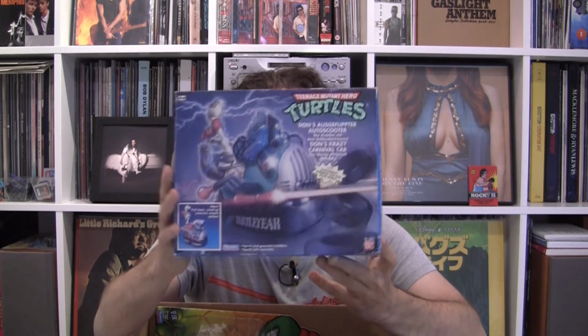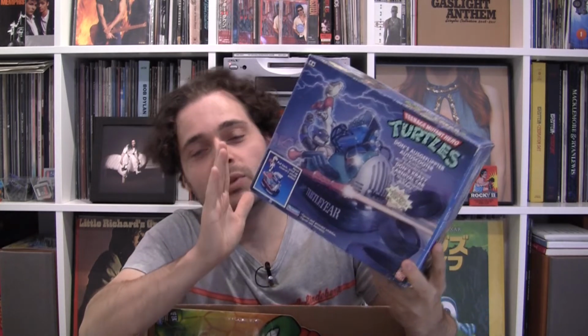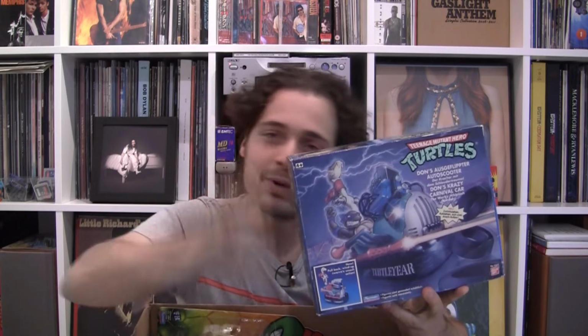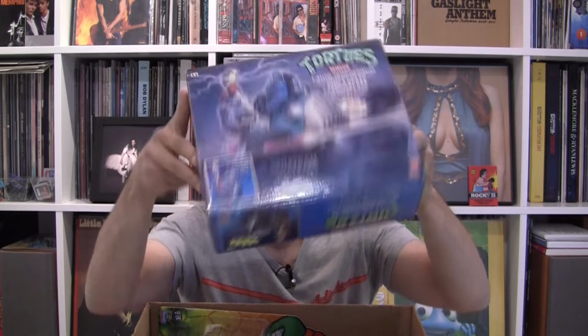Don's Crazy Carnival Car. I remember this was on sale in a store in Knokke, the Belgian seaside resort, and the price remained the same for over 3 or 4 years. It was always 1,000 Belgian francs, which is $25. And I kept waiting and waiting for a sale because I didn't want to spend $25. This was in 94, 95. And one day it was marked down to 400 Belgian francs or $10. And that's when I snapped it up. As you can see, it has some damage from the sun, some sun fading. But other than that, it's in great shape.